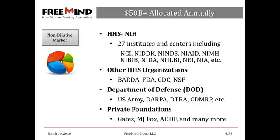But enough about us. Let's get into what we're actually here to discuss today, and that is funding for clinical activities. Taking a look in general at the non-dilutive pocket of money out there, it's currently estimated at a little bit over $50 billion a year going out through this type of mechanism to fund R&D activities. The largest source is the NIH and its 27 institutes and centers, but also BARDA, FDA, CDC, NSF. BARDA and the FDA would be especially relevant for today's webinar. The Department of Defense does a lot of funding, and the CDMRPs within the Department of Defense are extremely relevant for clinical activities, and private foundations as well.